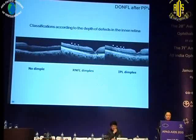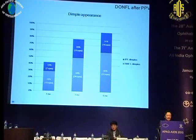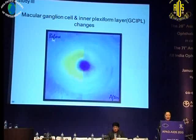The cross-sectional B-scan images were classified into flat, RNFL dimple, and IPL dimple, according to the depth of defects in the retina. This graph shows postoperative dimple appearance according to the follow-up period. There were 29% with the RNFL dimple and 14% with the IPL dimple at 1 month. At 6 months, the RNFL dimples increased to 60% and the IPL dimples increased to 31%.